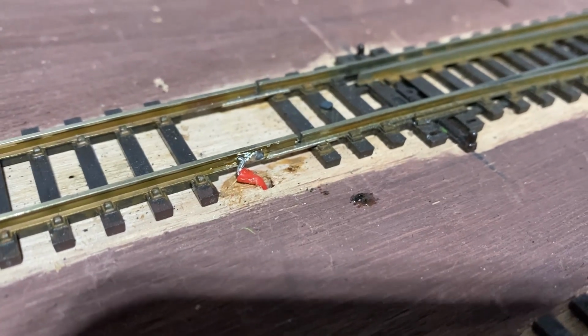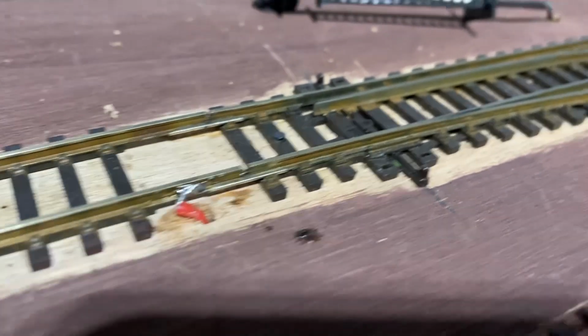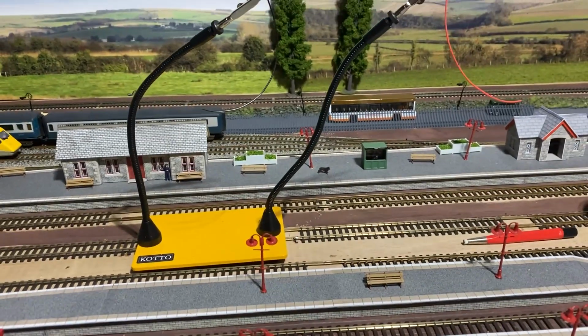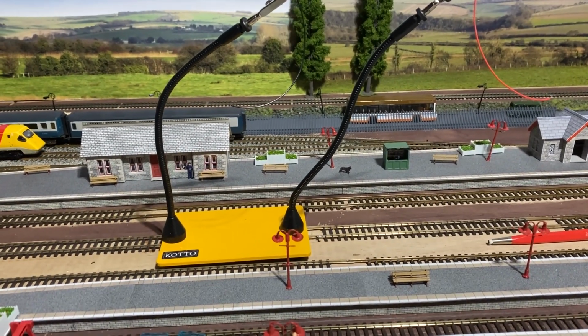Nothing too pretty, not pretty to look at, but it's going to do the job. We've just had a little test with the Locos, they're all working fine. It's going well, things are looking up.